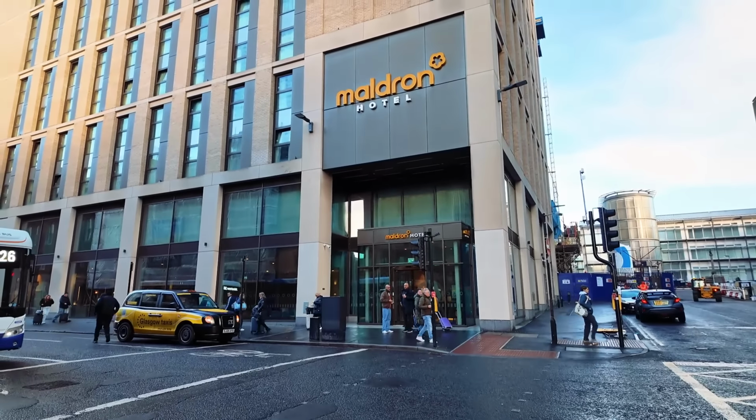Well, good morning from our hotel room here in Glasgow, where we have a few hours to kill before we get our train back down to London. By the way, a lot of people often ask where we stay when we come to these cities, and we're in the Maldron Hotel, Glasgow City. We definitely recommend staying here. It's been clean, comfortable. Yeah, it's right in the city centre.